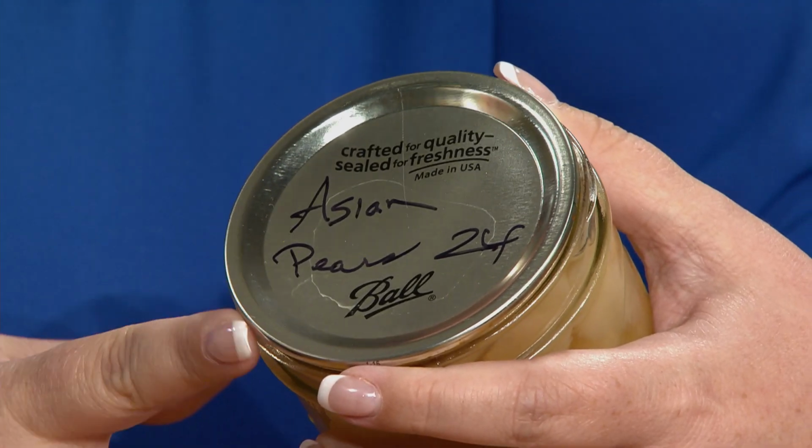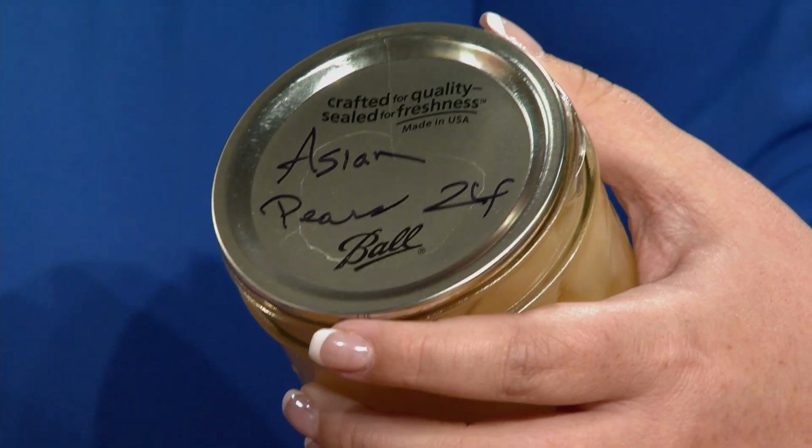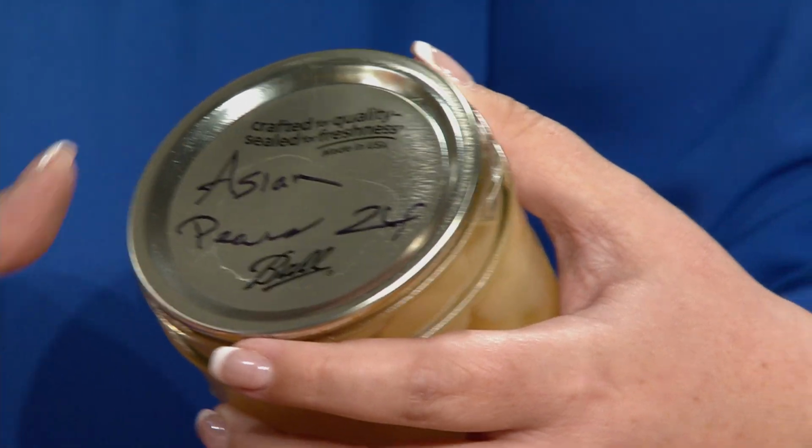If you receive a canned gift from somebody, one of the things you can ask them is, oh, these look beautiful. What are they? What recipe did you use? So for example, I have on here, these are my pears. And you can see right here, it says that they are Asian pears. Unfortunately, they weren't grown in South Carolina, but I can try next year. They also have the date, which is 24, which was the year that they were canned. That lets you know, because for canned goods, you really don't want to eat them longer than 2 years. That's how long they can last in your pantry. So you want to make sure that you know what they are.